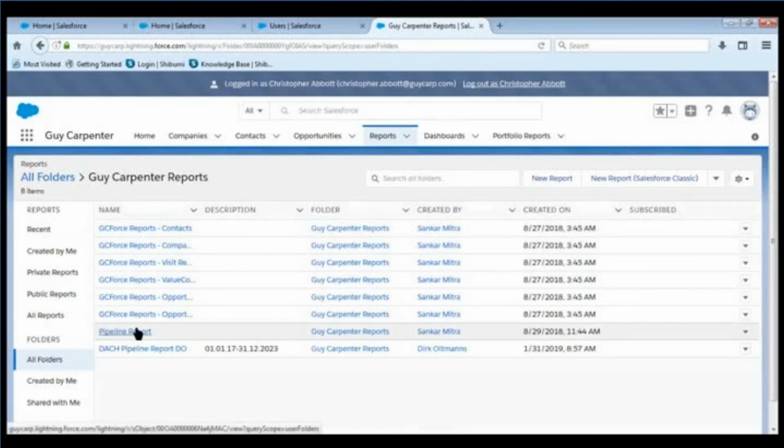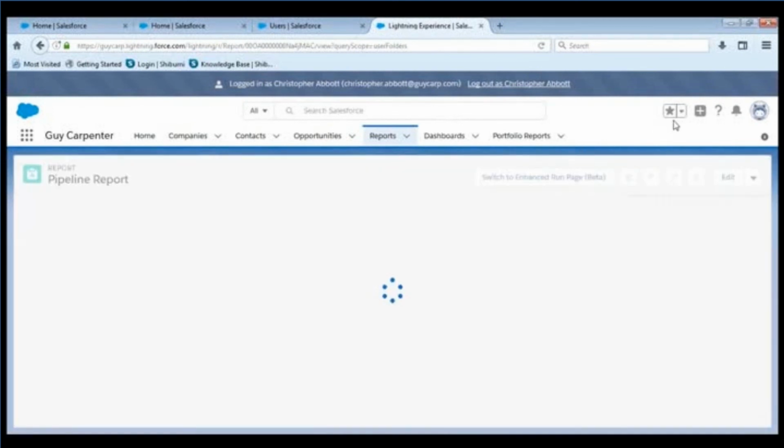As you use GC-Force, you will figure out which reports you review regularly, and you can use this star icon to mark a report as a favorite. Then you may prefer to use this list view that gives you a shortcut to your favorites.